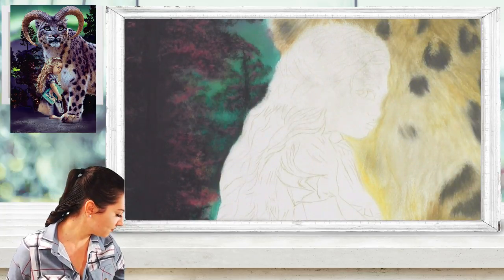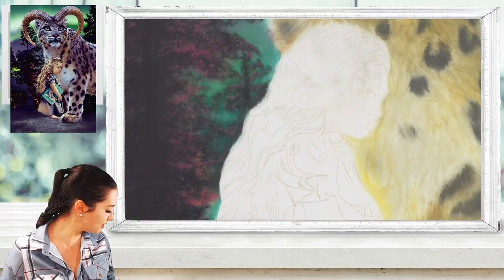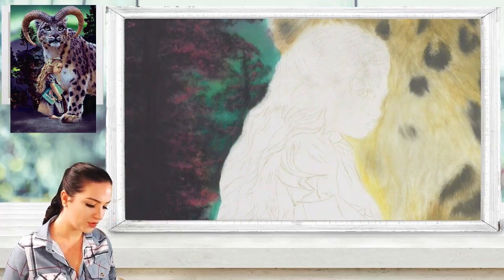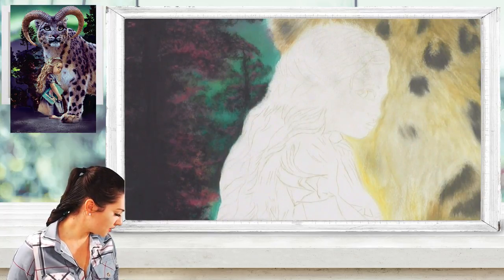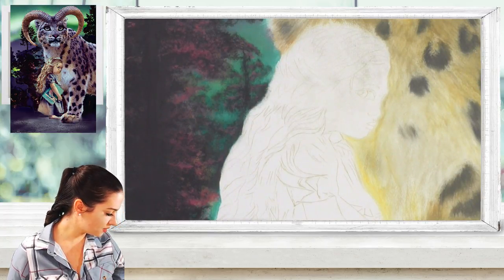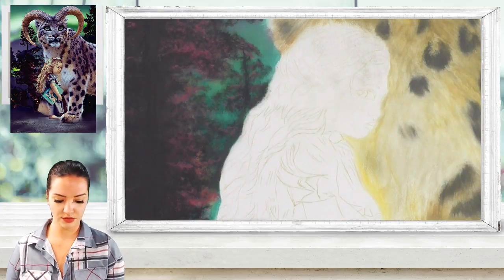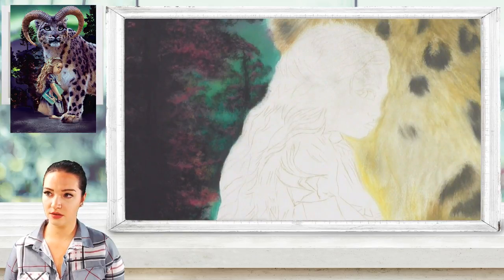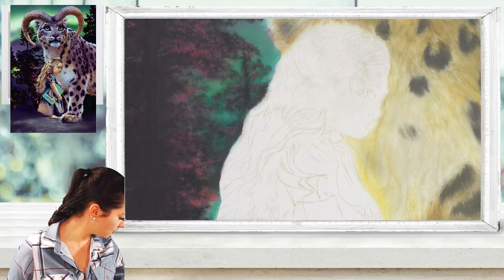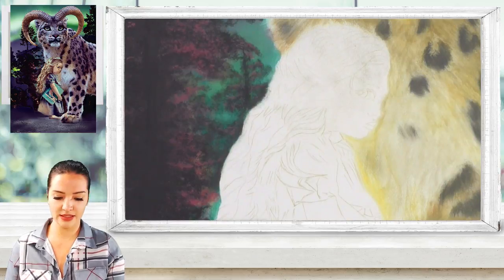Colors. So we want to work on her skin. She's got warm tones in her skin, but I'm thinking I'll go pinkish, pink and warm tones. So, okay, let's see how we go with these colors.